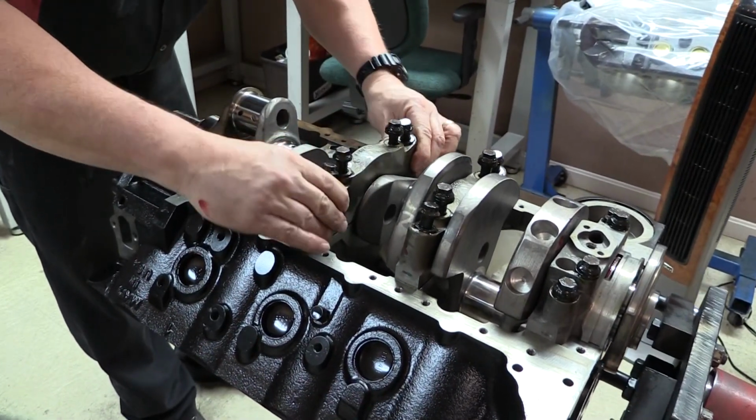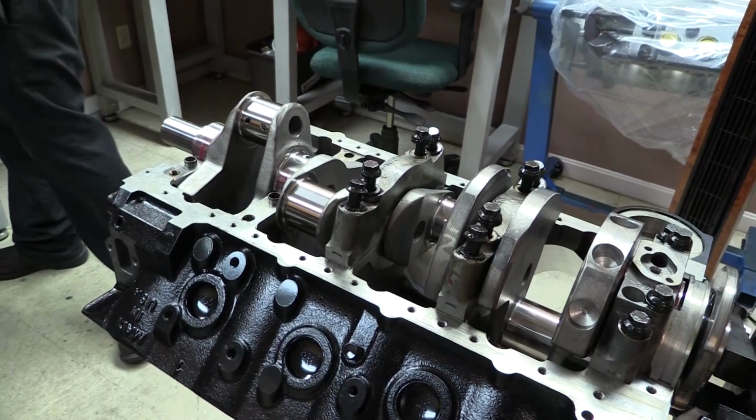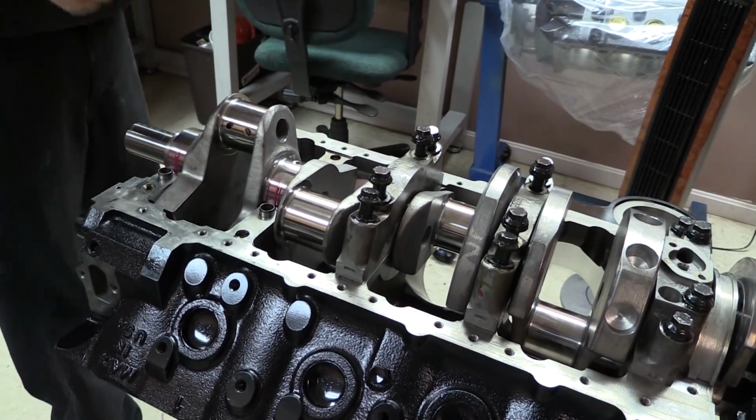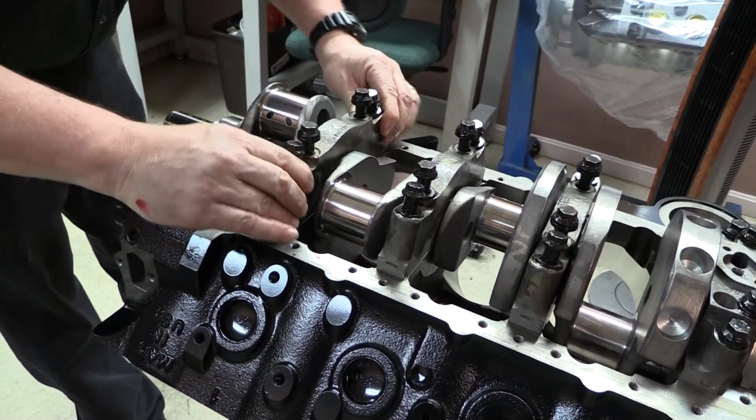Previously, we already mentioned the bore size is 4.600 inches, so with the 4.375 stroke, total displacement will be 582 cubic inches.